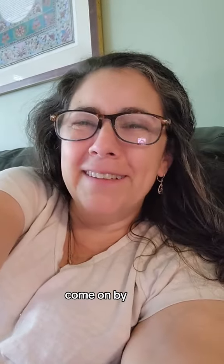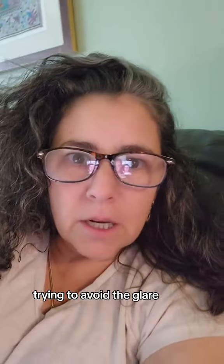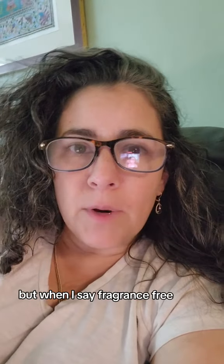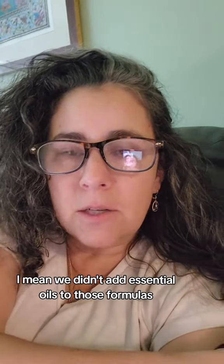The point is that we have fragrance free. Come on by. Trying to avoid the glare. And by fragrance free, I mean essential oil free. We never use synthetic fragrances, so that's not even an issue. But when I say fragrance free, I mean we didn't add essential oils to those formulas. Thanks. Come on by.